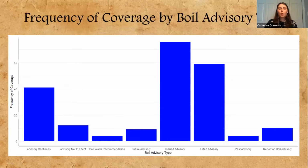So we broke down the boil advisory types further into, you can see that the issuance and the lifting of boil advisories are the most frequently covered. And we believe this is because those are likely the official notices that are going out in the newspapers. And then also these advisories continuing, which were also frequently covered, those often came with weather updates.